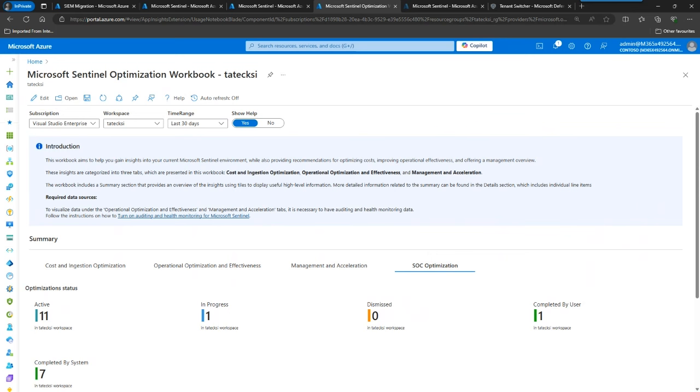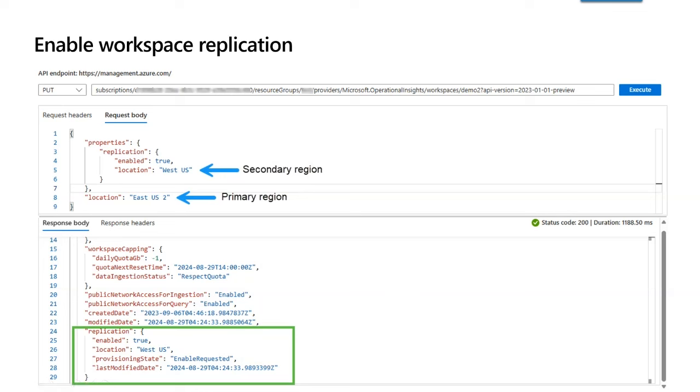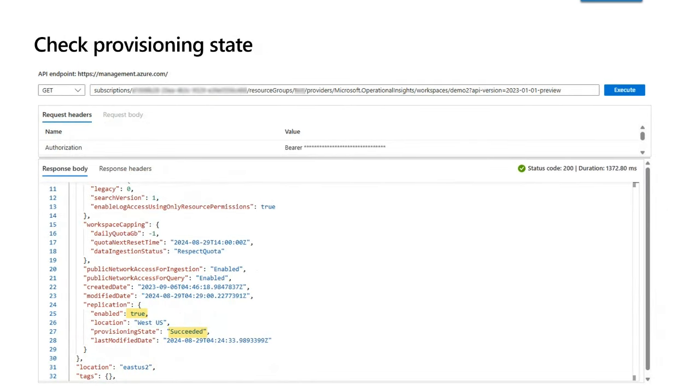Now, on the third requirement, which is the ability to perform failover and failback, I'll go back to the slides and show you how to enable the workspace replication. So today, enabling is done via API call. So this is a sample API call where you could run and provide your primary and secondary regions. As you can see, the output is that it is now enable requested under the provisioning state. And once this is done, you can check the status after a while. And once this is done, you can see that the provisioning state will change to succeeded, right? That means that the workspace replication has been successfully enabled.